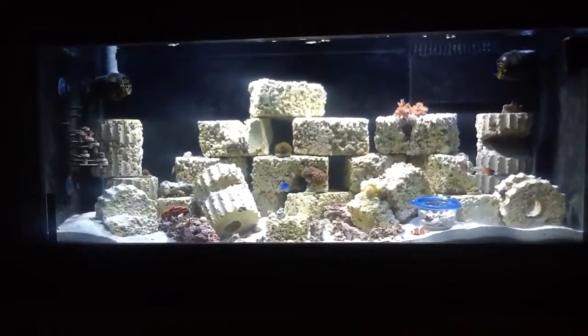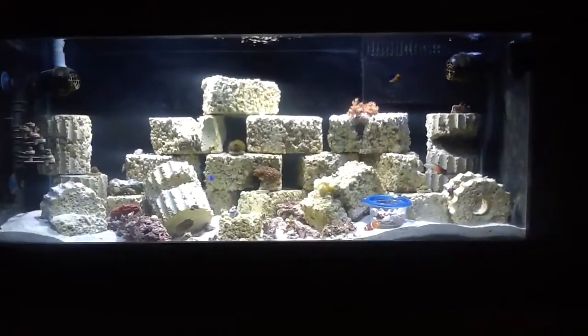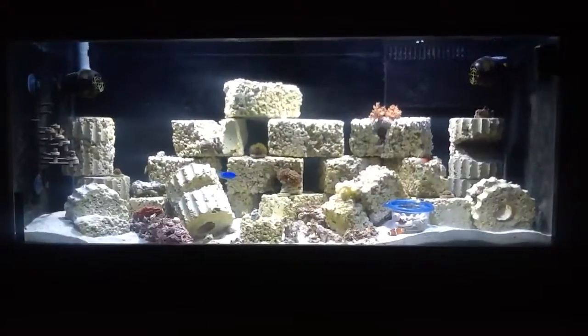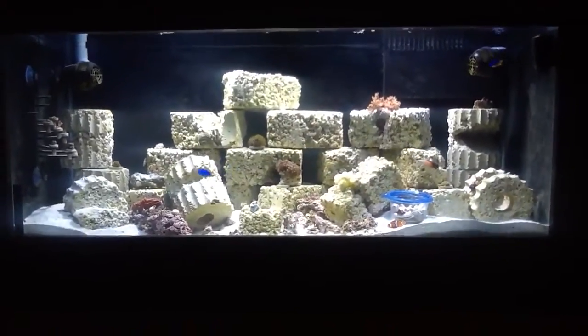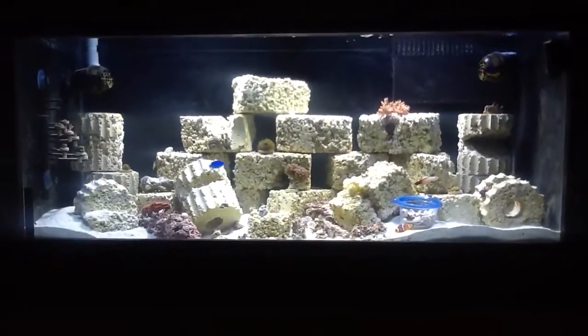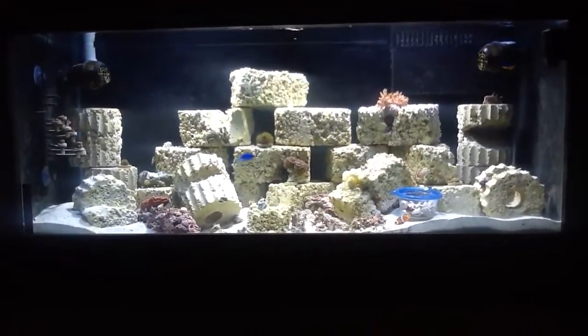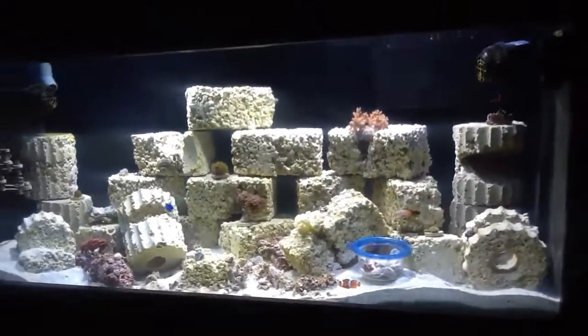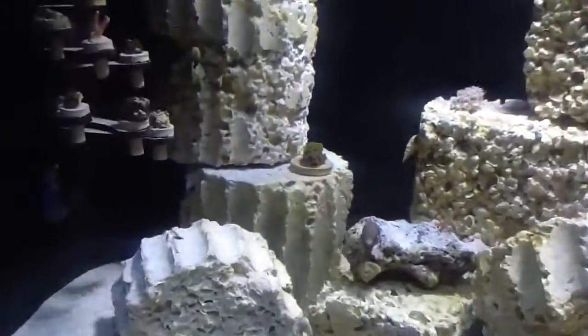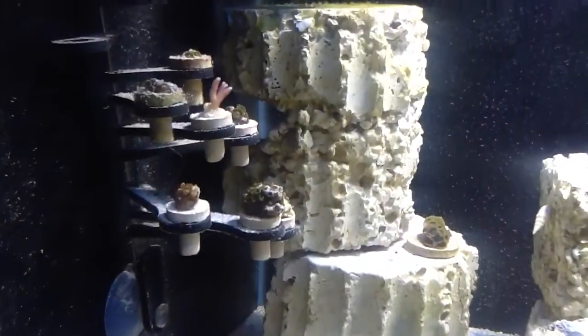But little update. We've gotten a few more pieces of livestock. I'll go over those. Also, I've got a question I want to ask everybody who watches for some input on, and it pertains to infection. So let's go with the livestock first, and I'll update there. I think everything livestock wise, at least from corals, is going well.